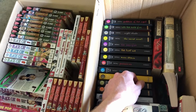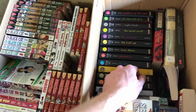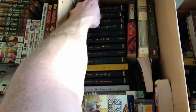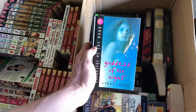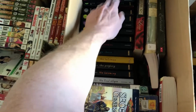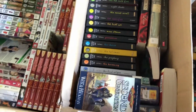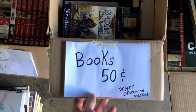Okay, just got to a garage sale and stumbled upon a set of books here. This is the Daughters of the Moon hardcover series. It is numbers 1 to 13, which is the complete set. This goes for about $50 to $60 on eBay. So they're all here. You could see it, 1 to 13, and what they want for it is 50 cents a book. So that's easy.